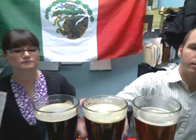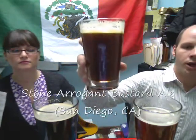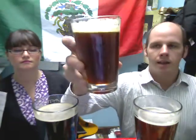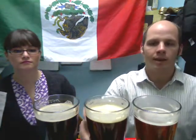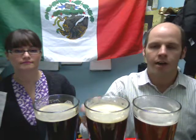This next one here, the one in the middle, is from Stone Brewing Company. It's Arrogant Bastard. And this is not their oaked version. They have an oak version, and they have a regular Arrogant Bastard, and they have a double bastard. And this is just the regular Arrogant Bastard. It's a really nice beer. It's a big double IPA.